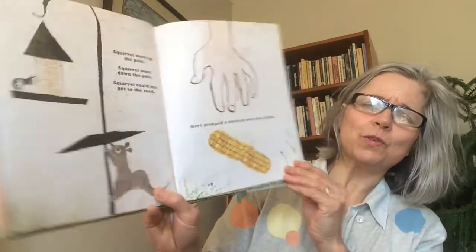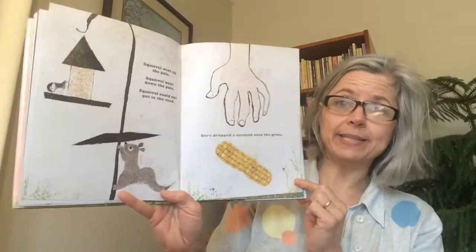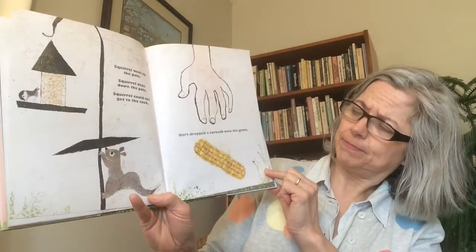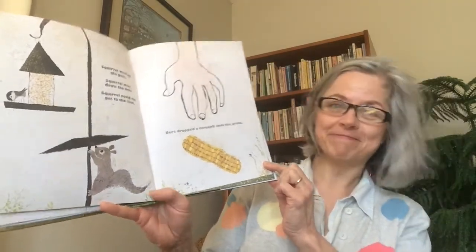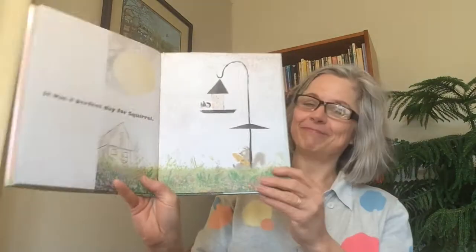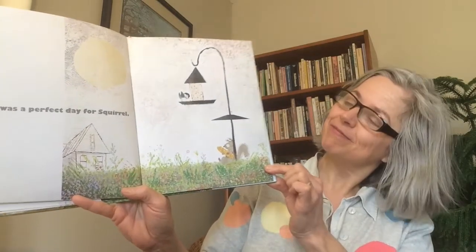Squirrel. Oh, Squirrel went up the pole. Bonk. Squirrel went down the pole. Squirrel could not get to the seed. But Bert dropped a corn cob onto the grass. It was a perfect day for Squirrel.